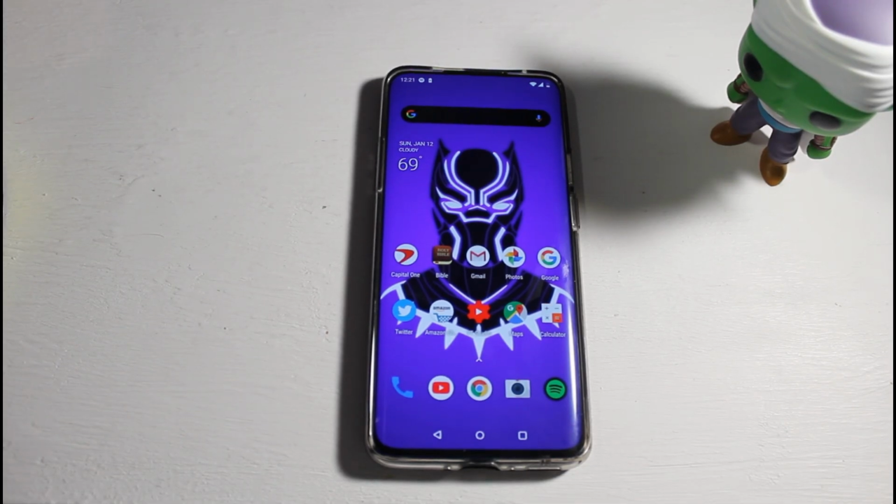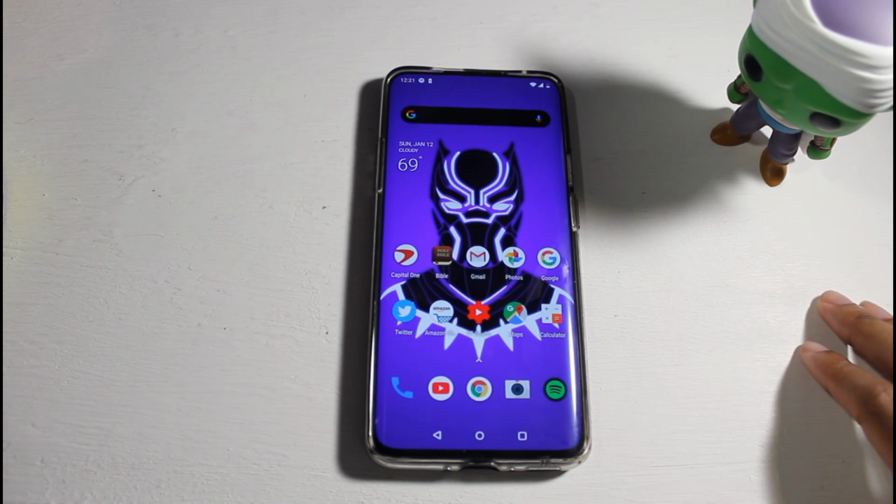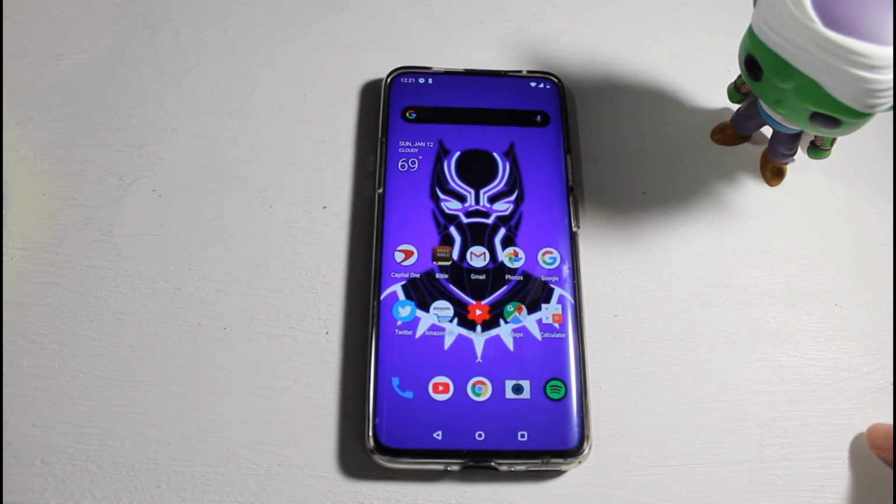What's up, guys? So I wanted to show you some photos and some of the cool things I saw at CES, all taken on the OnePlus 7 Pro, because it's been said that the 7 Pro has a weaker camera, and I got a lot of questions on which smartphone I used. I used the OnePlus 7 Pro for the whole trip.